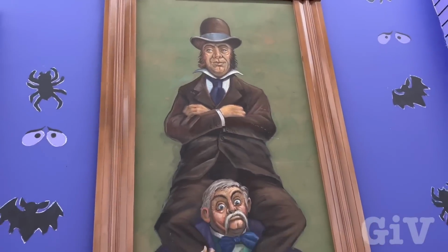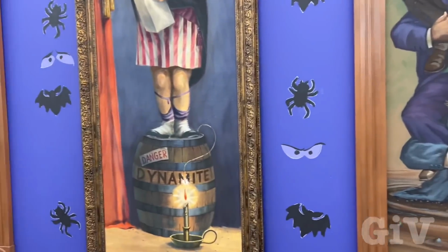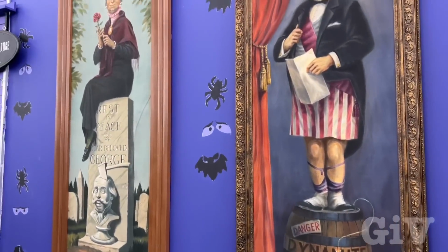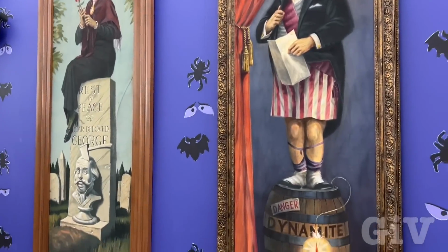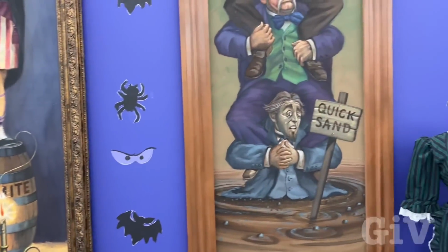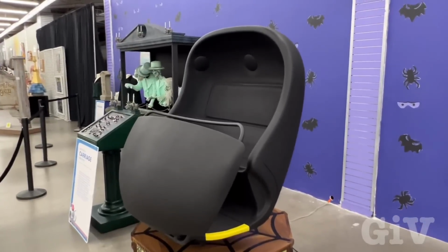Those were hand painted in 1969 and 70. And they were hanging at the Haunted Mansion. When you walk through the ride, this is what you were seeing. This is an original carriage from the Haunted Mansion.